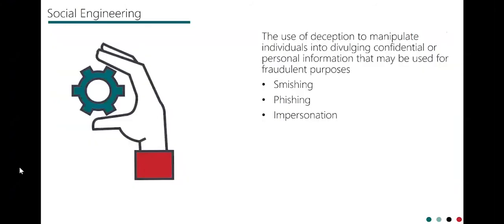Right. So the next thing we're going to talk about is social engineering. Basically what social engineering is, is where criminals try to deceive you and manipulate you into giving up confidential information or personal information that they can then use for fraudulent purposes. And the three most common umbrella types of social engineering are smishing, phishing, and impersonation.